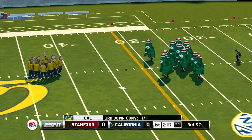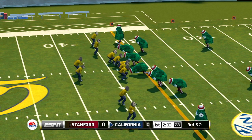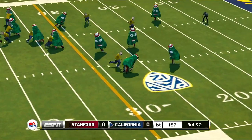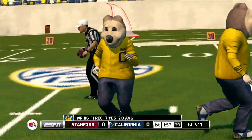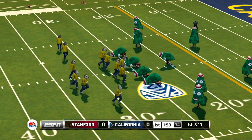Here's the 8th play of the series. Mike 17, Mike 17. Ready. They'll bring him down right around the 26-yard line. We've got a first and 10. Ball on the 26-yard line.